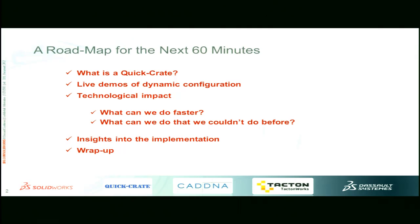Okay, you just want me to do the crate? Yeah, let's do the crate. You just explain what's going on. Sure.